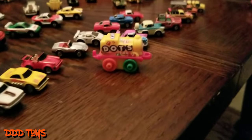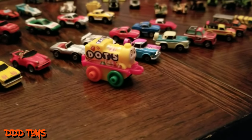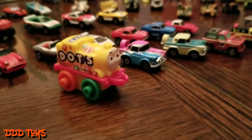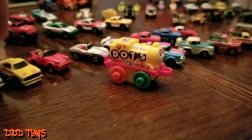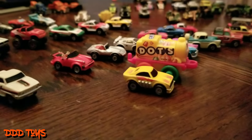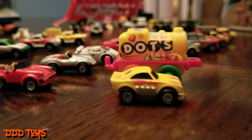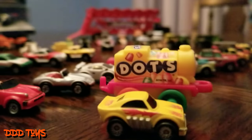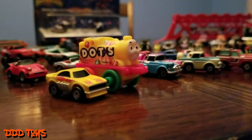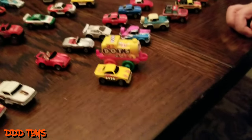All right, just to show you how small these micro machines are, we have a 2018 Series 1 Thomas Minis Dottie Thomas, and he is still bigger than the micro machines. You can see all the way around, this micro machine is about as big as Thomas's wheels. And these are both yellow too.